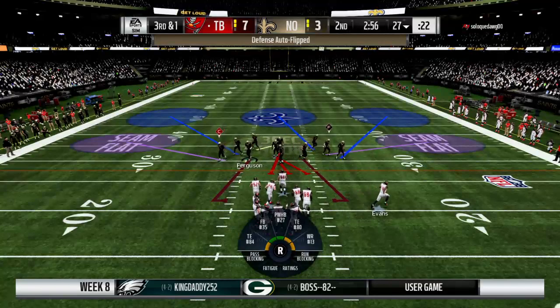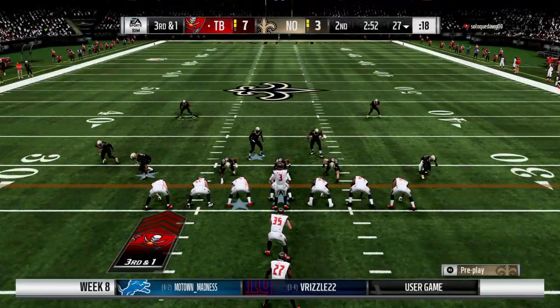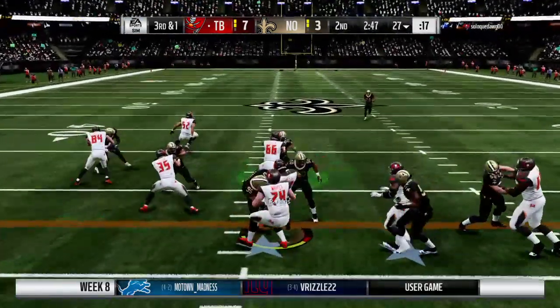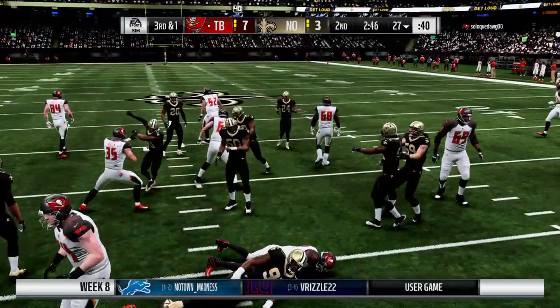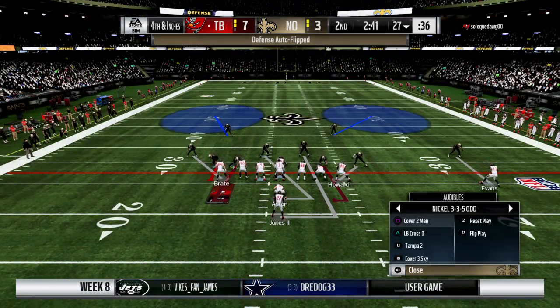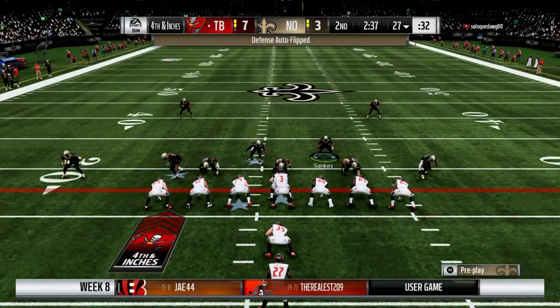And on 3rd down, a nickel formation here defensively. They'll try and run for it with Jones. And he'll maybe get back to the line of scrimmage, but no more than that. No gain on the play there. A nice job defensively. And it likely forces a punt situation on 4th.